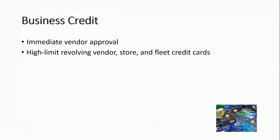So with business credit, there's a lot of benefits. They get immediate vendor approval. So they're starting to get credit to buy computers and office supplies and shipping supplies and things like that right away, regardless of their personal credit quality, without a personal guarantee. They're getting high limit revolving vendor, store, and fleet credit cards. So they're getting very high limit accounts. And usually people that have credit issues, well, they're not used to getting $2,000, $3,000, $4,000, $10,000, $20,000 credit card limits, but they could do that very quickly in the business credit world, getting credit that's linked to their EIN, not their social. There's no personal credit check or guarantee required.